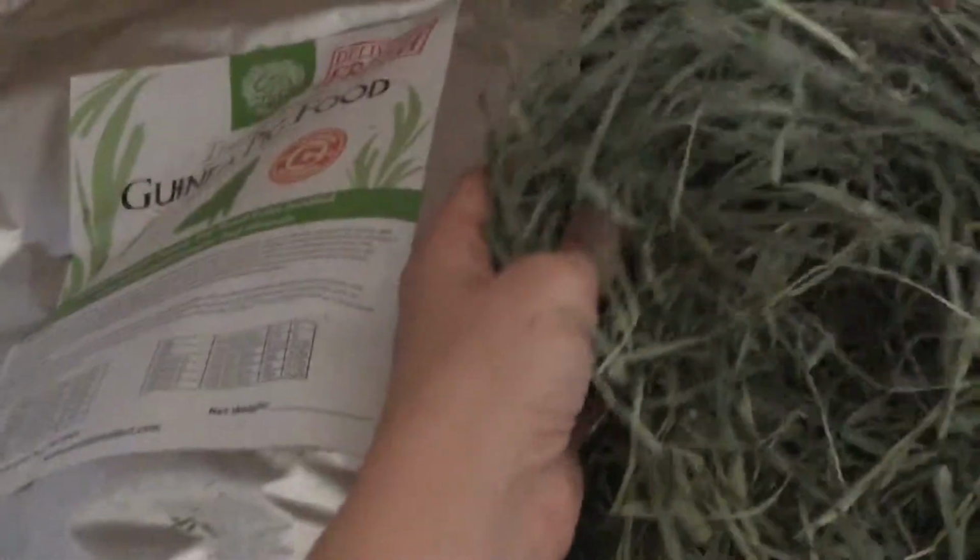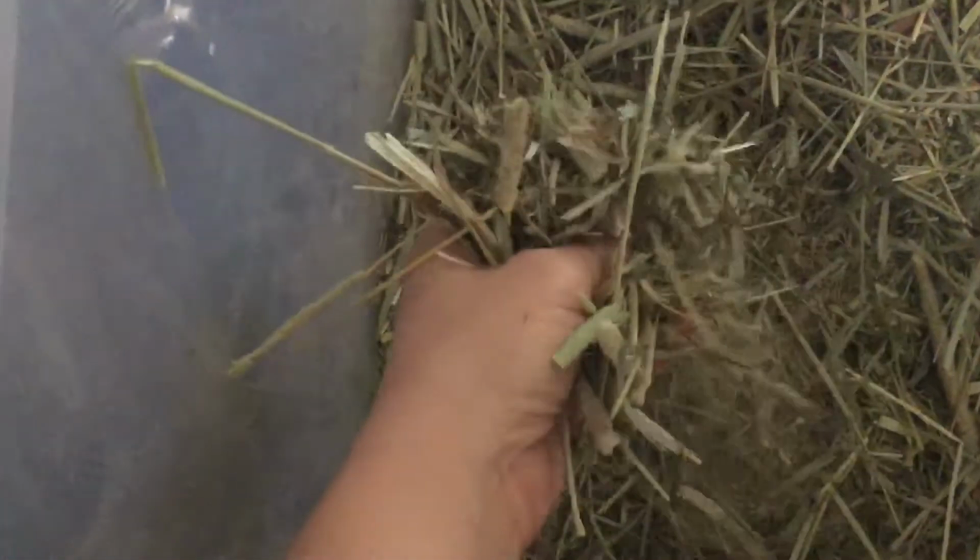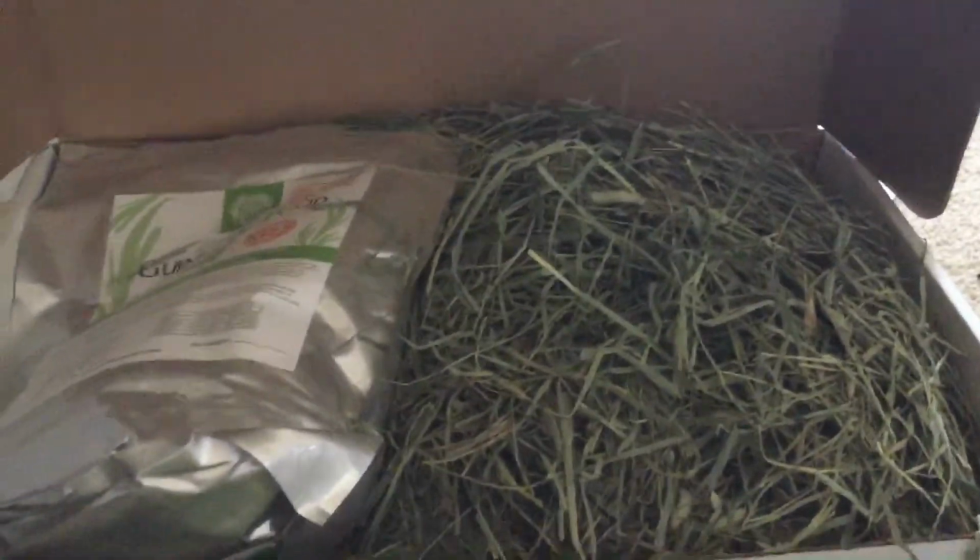And whenever I opened the box, I was like, wow, just look how green this is. And this is their Oxbow hay, and it's not as green. So that was my first impression: just wow, look at how green it is. But we're going to try it out on the piggies and see if they like it or not.